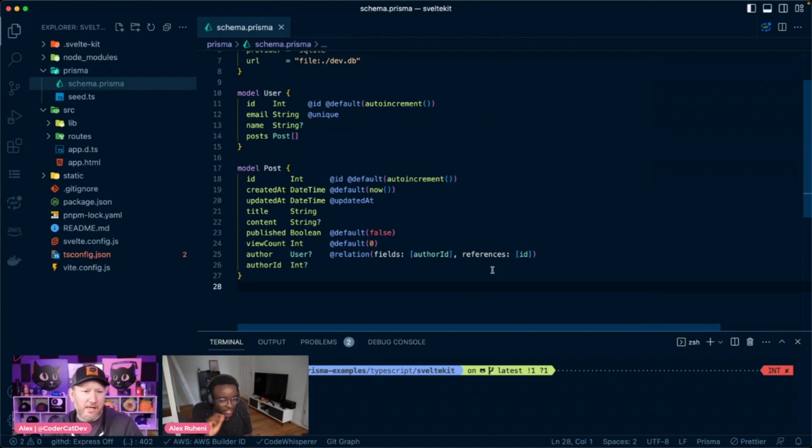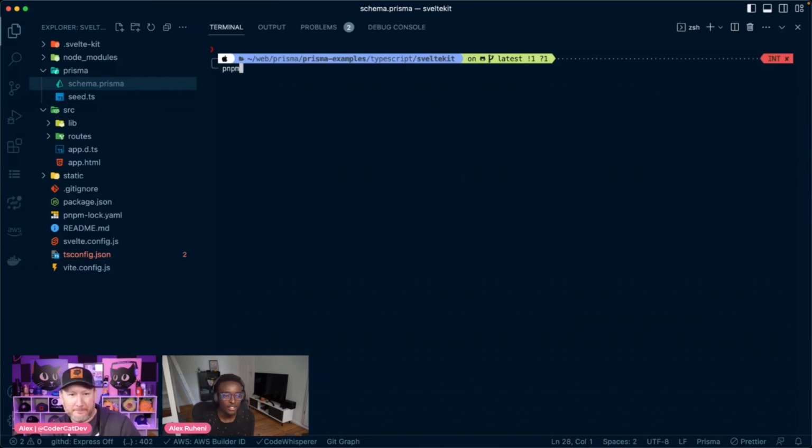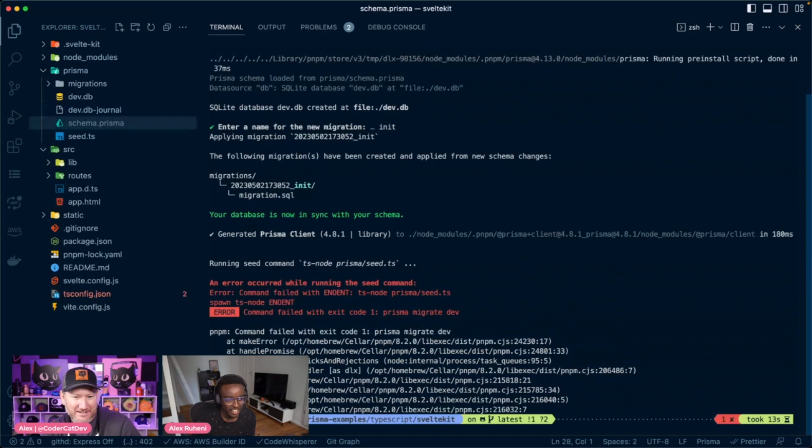Cool. So the next thing that we're going to do is generate a migration. Over on your terminal, what package manager are you using? I am using pnpm. Ah, so in this case, we'll use pnpx. Yep. pnpx prisma migrate dev, and then you'll hit enter. Is it just dev like that? Yes. Okay, cool. And then it should ask you for a name that we should give the migration. Since it's the first one, we can put in dev. Yeah. It works.